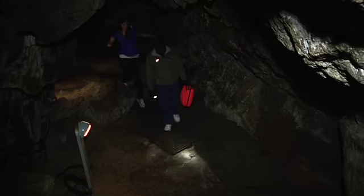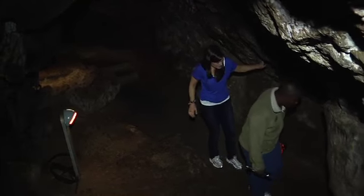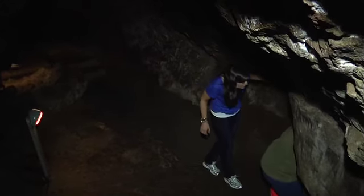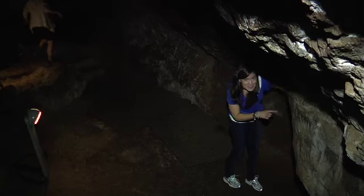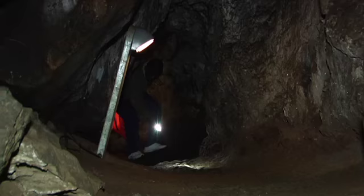So I feel we're really deep underneath here now. Are we getting more than 60 meters? Nope. Basically now we are getting up. Okay, this is getting small again. So some groups might want to be selective about what members come on this.